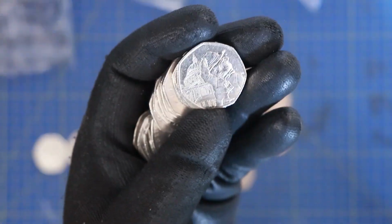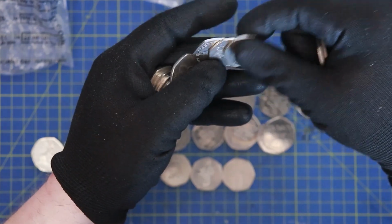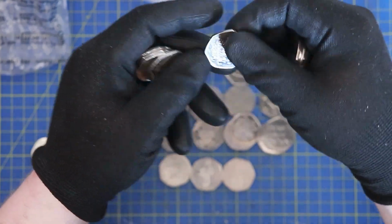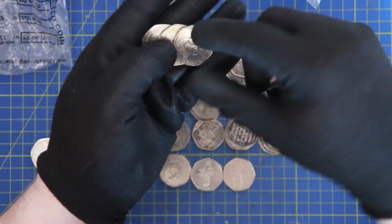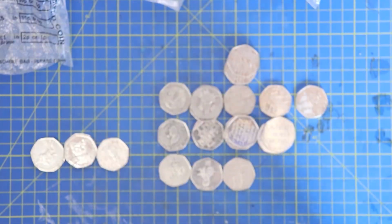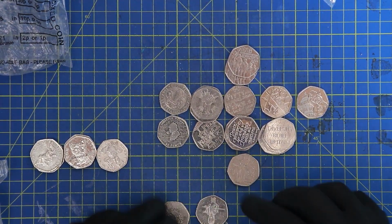We finally got a Paddington. Paddington at the Cathedral. Team Cathedral forever. We got another Brexit. Shield. Britannia, definitely. Yes, Britannia. And a 2019 Shield to finish. There we go. Well, we didn't do too badly. You can't grumble about Olympics. And a nice little suffragettes there as well.